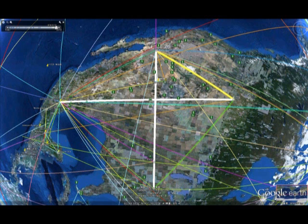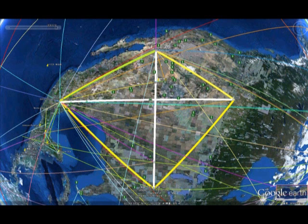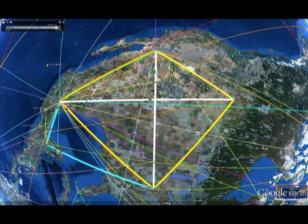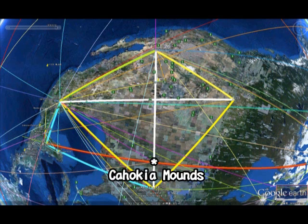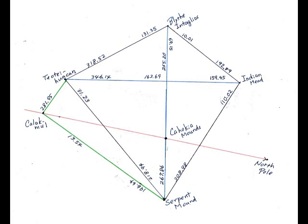And here is a Grand Cross. And I connect this point with lines like this. And I am going to talk about Calakmul here in Mexico, a very important and huge ruin with the largest pyramids next to, or as big as, the pyramids in Teotihuacan. And the Serpent Mound is here, right? And this is a story about it.